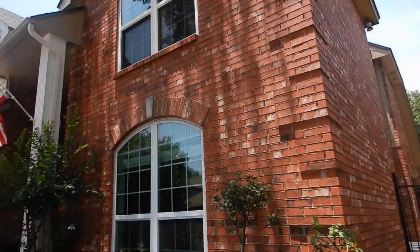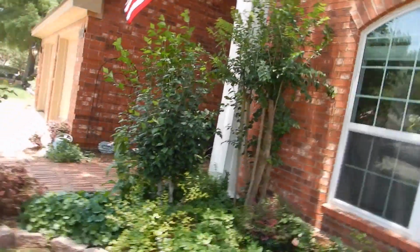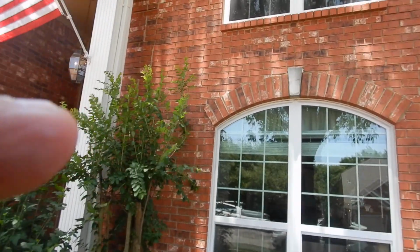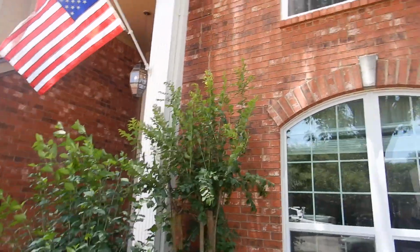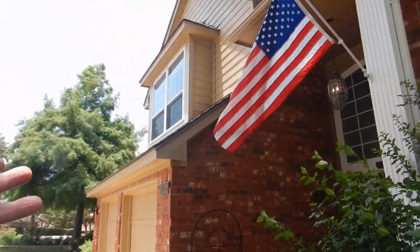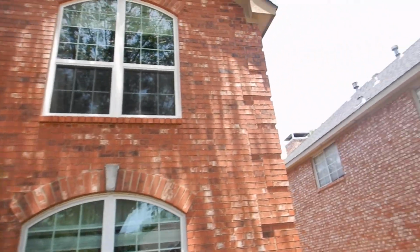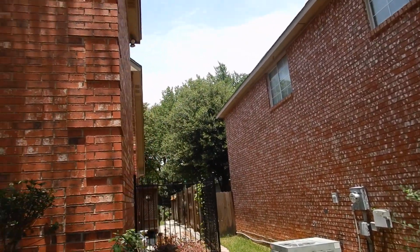Oh, it's not a code. Well, code doesn't say rain gutters. The code says that the runoff should be properly managed. You can manage it without rain gutters, that's fine. But just having it spill off of the house is not properly managing your runoff. The Texas Housing Authority, I think that's what it's called.